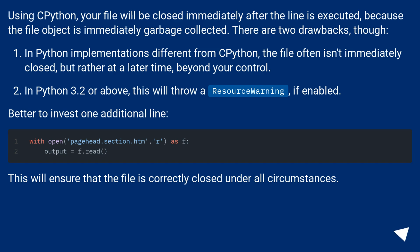Using CPython, your file will be closed immediately after the line is executed, because the file object is immediately garbage collected. There are 2 drawbacks, though. In Python implementations different from CPython, the file often isn't immediately closed, but rather at a later time, beyond your control. In Python 3.2 or above, this will throw a resource warning, if enabled.